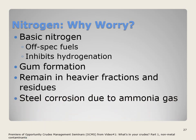When they are allowed to cool in the presence of water, processing of high nitrogen feeds from heavy oils and bitumen can produce corrosion, cracking, and blistering of carbon steel in the overhead system due to the formation of ammonia and cyanides. Nitrogen also poisons catalysts.